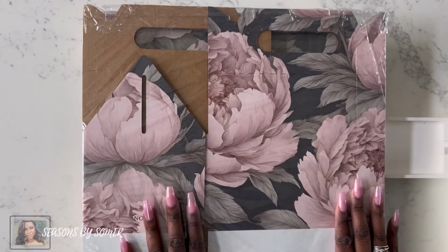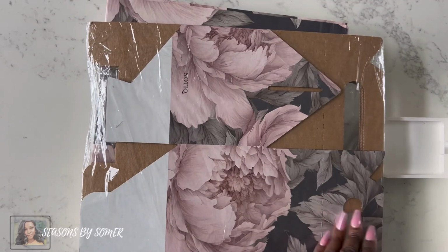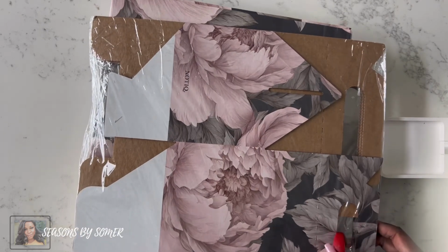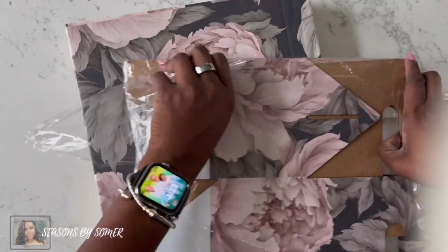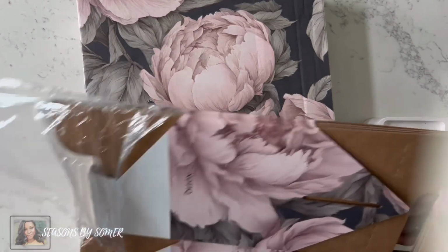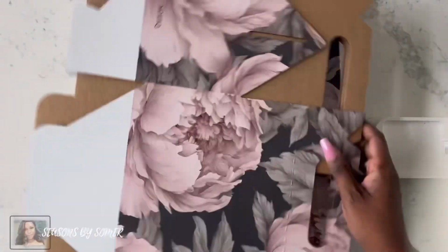So it looks like we've gotten some craft boxes, I think. And these are great for gift giving. I have had some craft boxes that I've used before during Christmas to put little smaller gifts in. And so we're going to open this up because we want to see how this looks. So again, great packaging. Keeps your items secure and safe during the shipping process. And so it looks like we have 1, 2, 3, 4 craft boxes.